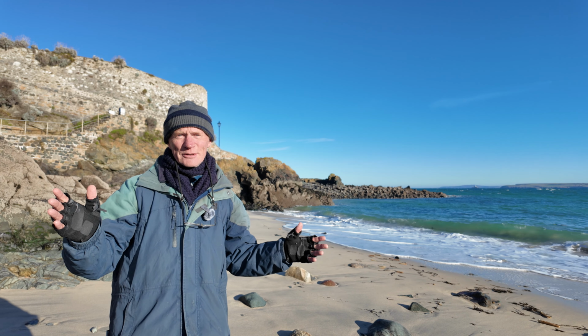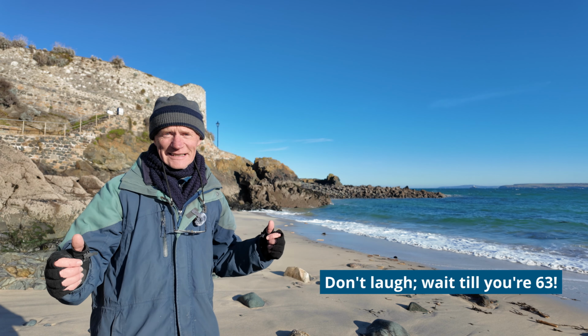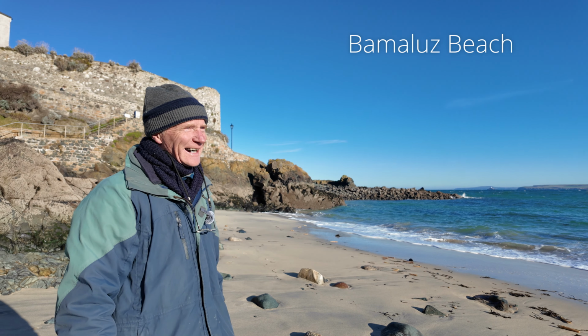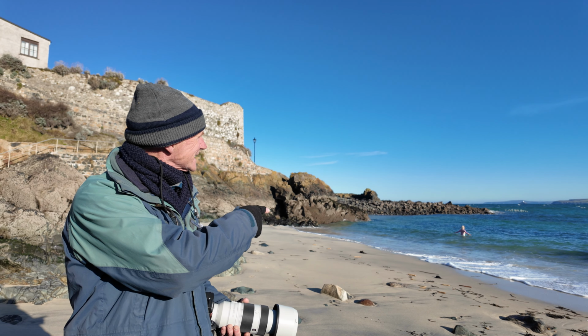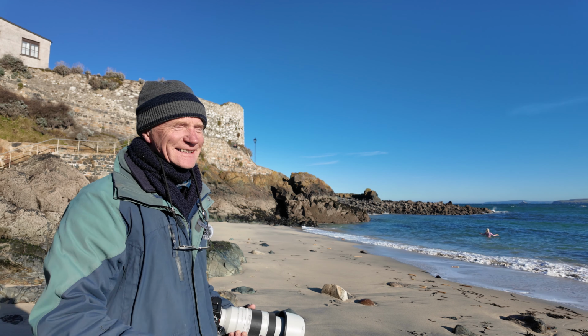So now I've come down to, oh no, I've forgotten the name of this one. This is another beach. Listen to the lovely pounding waves. I'll put the name of it on the screen. I think St Ives has got five beaches. Here I am with my hat, scarf, gloves on, and someone's going for a swim.